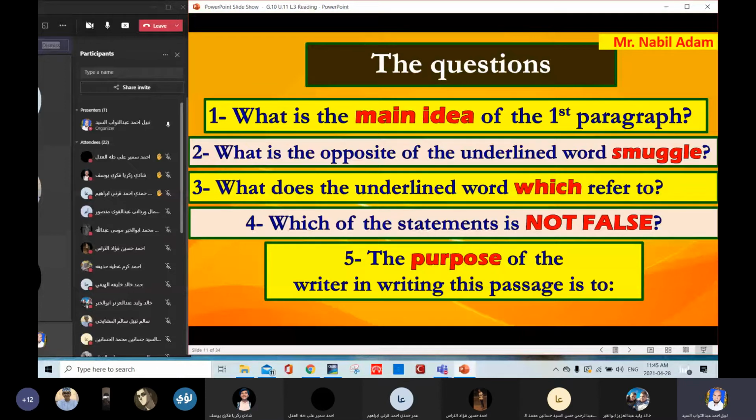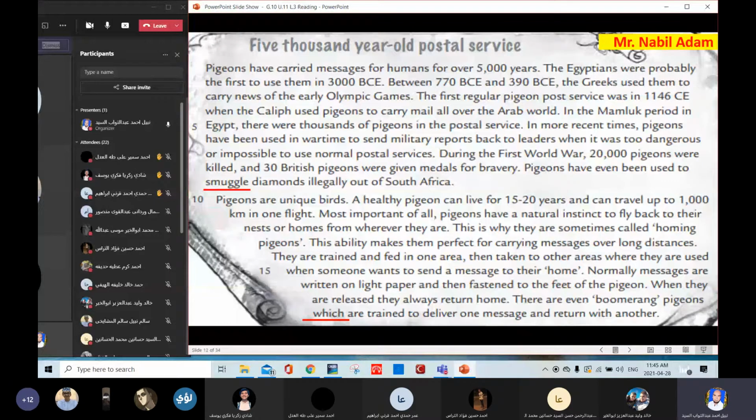Here, the article is divided into two paragraphs. Please read the article as quickly as possible and try to answer the previous questions you have just seen, and pay attention to the underlined words, smuggle and which. Read the story silently, please.